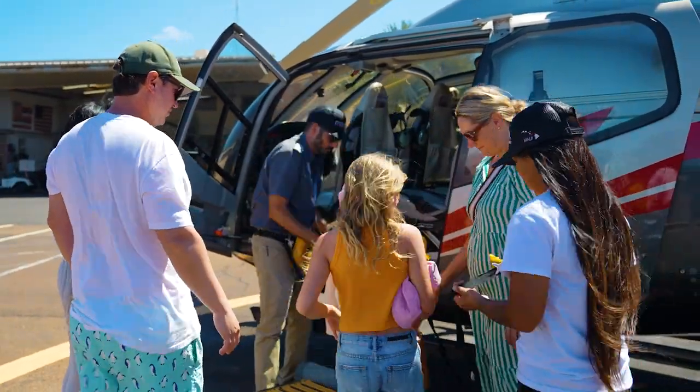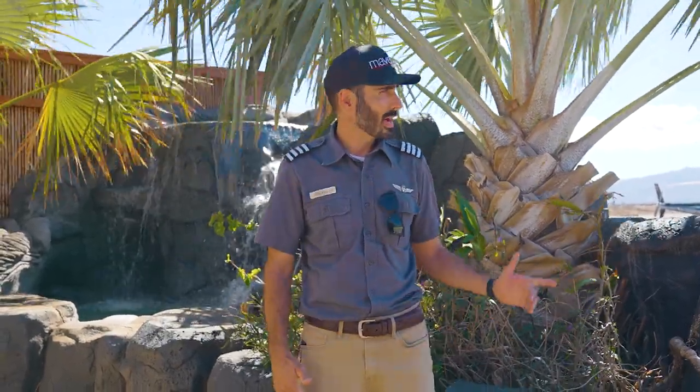So our next flight here, our fourth flight of the day, is called the Maui Dream. We're gonna head pretty much around the entire island of Maui. We're gonna go up to the top of the volcano, up at 10,000 feet, come around the Hana Rainforest, and then go out to the West Maui Mountains and see some really cool valleys and waterfalls.